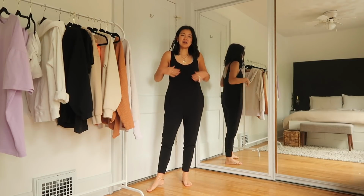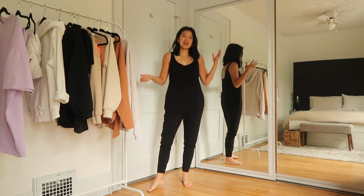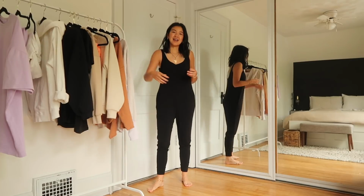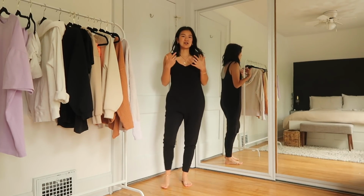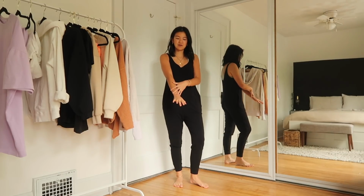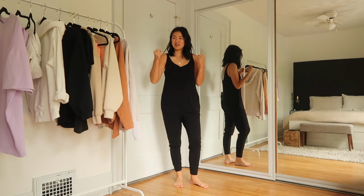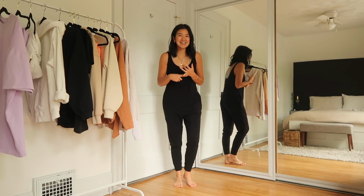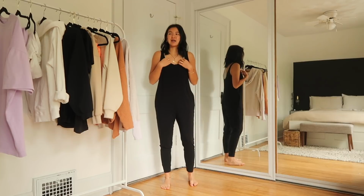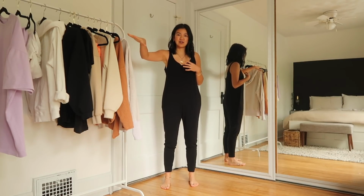I like this one because it's a tank top style, so that I can put a sweater on and not feel as much friction. Something that I find in the winter and fall is that if I wear a long sleeve or even a short sleeve and a certain type of sweater over it, it causes so much friction and static that it starts to feel uncomfortable. So I like wearing tank tops underneath sweaters when I can.